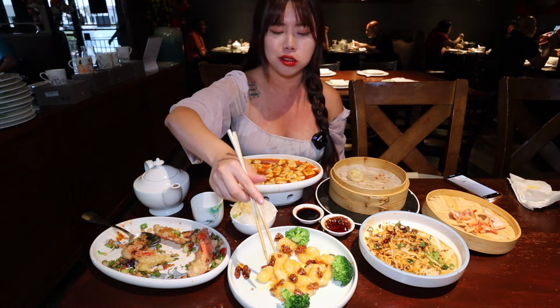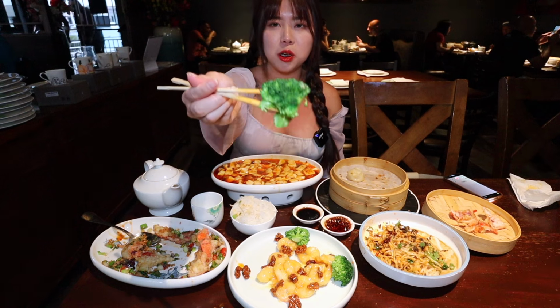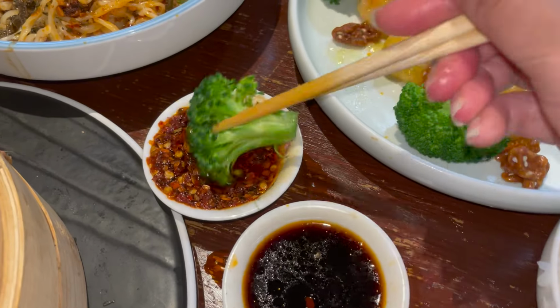And the added broccoli is so refreshing. If you guys love broccoli, comment down below, let me know if you're part of that broccoli gang. I'm gonna dip this broccoli in some of the chili oil.